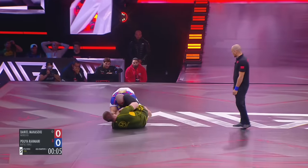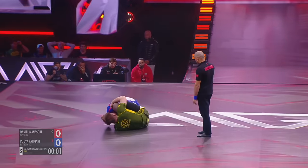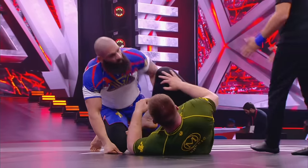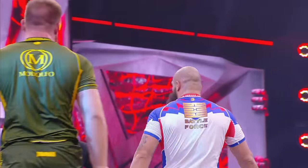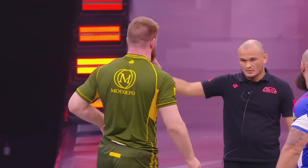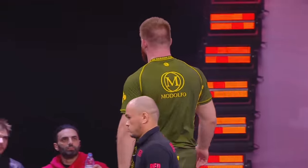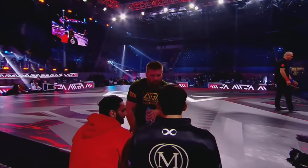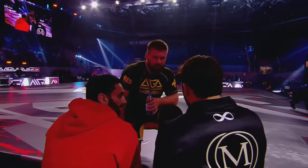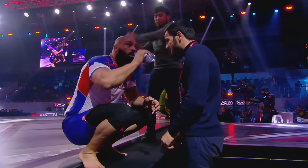Like you said, you know, playing between the upper and the lower body, but with such a defensive posture and lack of forward motion from Rahmani, real committal to passing the guard, Manasoiu is just having to hang out here and hope that Rahmani actually engages. I just hope he doesn't make any mistakes. Big Dan really showing no signs that he's going to have anything to worry about from Rahmani so far, to be honest with you.